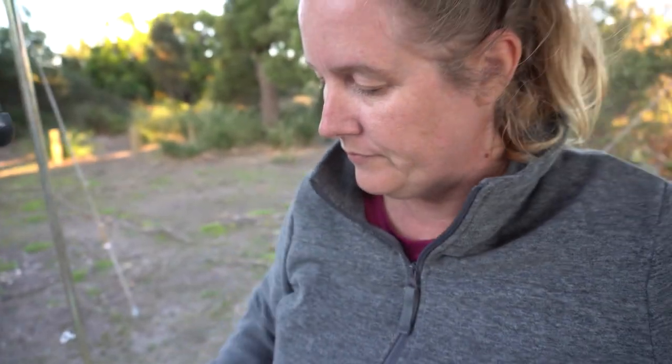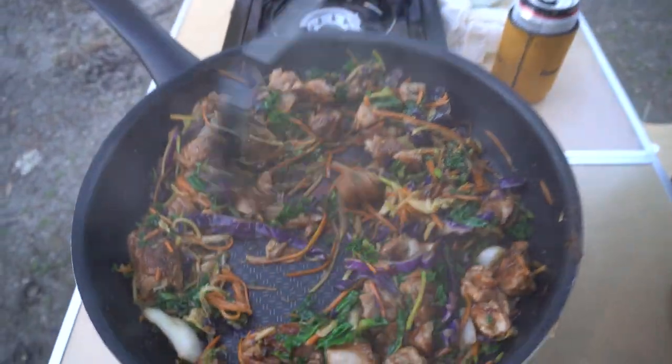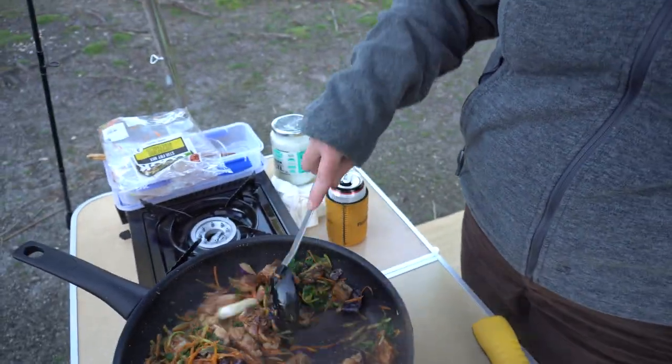Important to look down at your cooking too, to make sure it's not burning. Let's have a look at it. How's it going? Yeah, it's good. Smells good. It does smell all right, doesn't it? Tastes good. I don't think it will, but anyway, let's have a crack at it and see what it is.